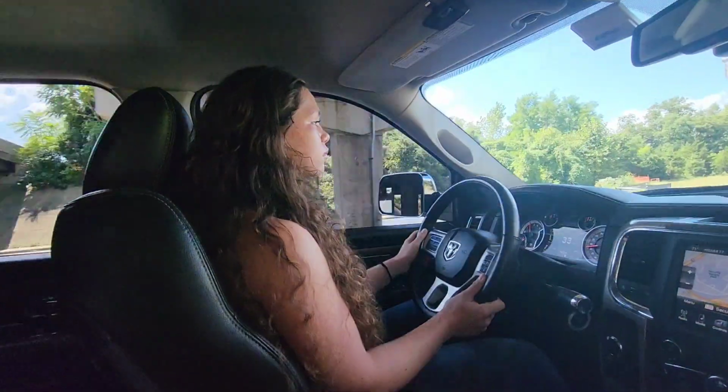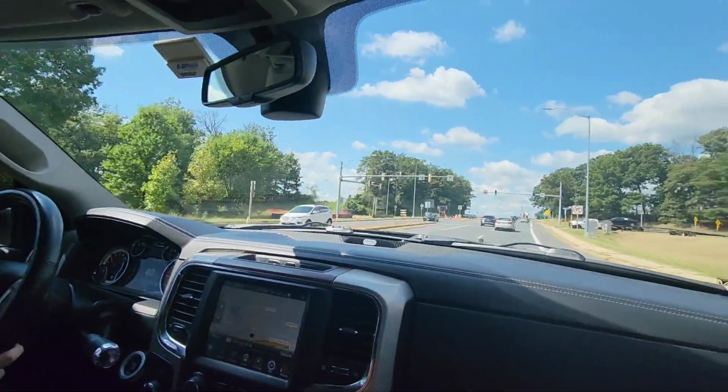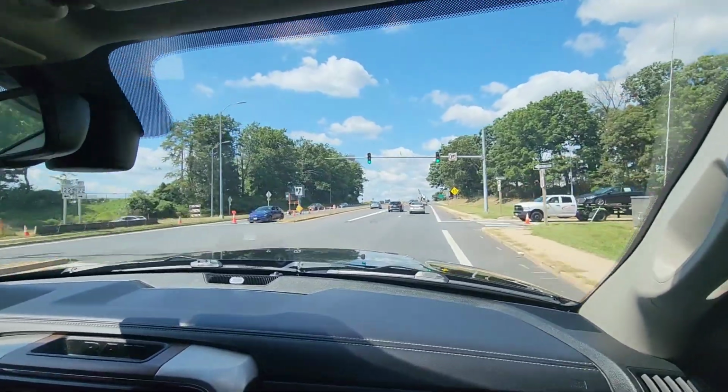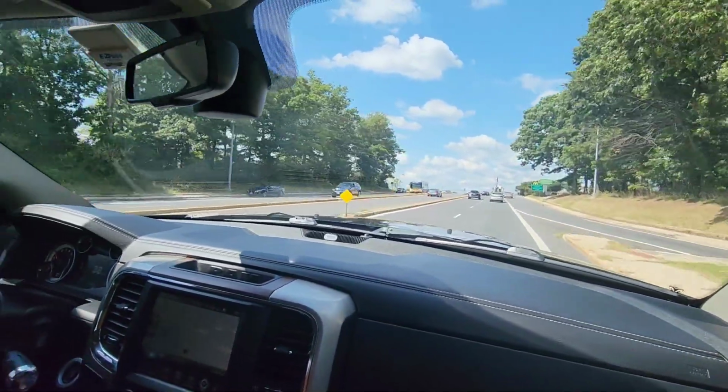Are you hungry? Not right now. Why should I? Well, McDonald's is right here. Okay, then let's go to McDonald's. Yep, alright, so exit off right hand lane.